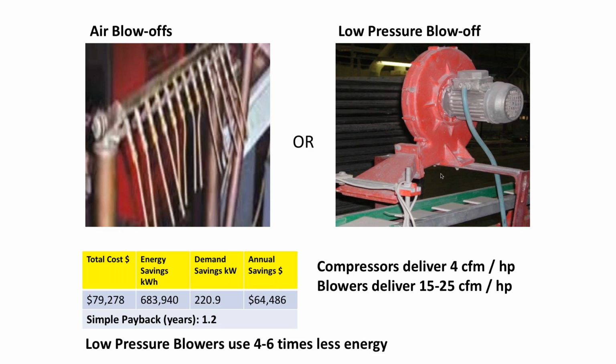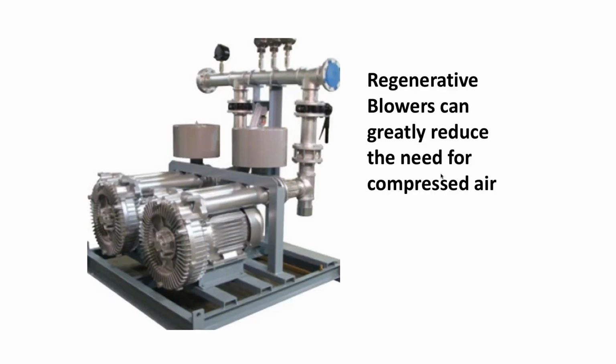He was thrilled to death that he didn't have to pay for that, that he never had to see it. And now that I'm into this side of the business, I realize that that was probably a few $100,000 device that he had running there. Just crazy misapplication. A low pressure blower would have been far better. Regenerative blowers can also reduce the need for compressed air, even more so than a regular low pressure blower can.